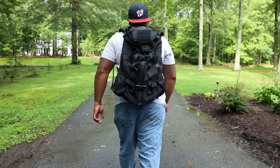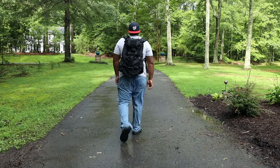I tend to like larger packs for my EDC because it gives me options. I can EDC with the pack and I can do one bag travel, just weekend travel with the pack, to be totally honest. And this pack I also liked the water bottle pockets.